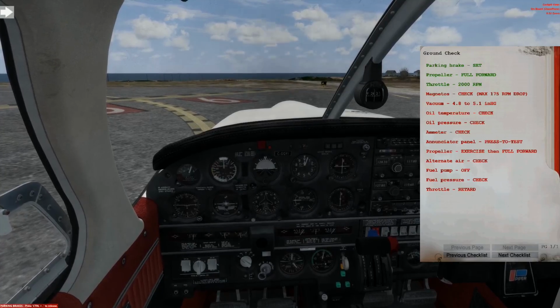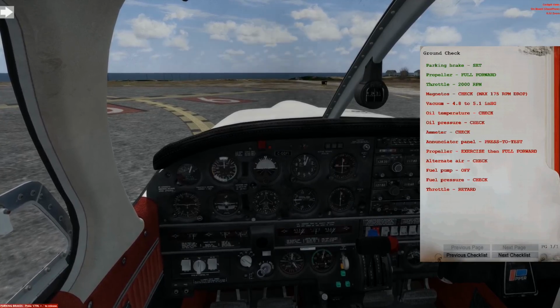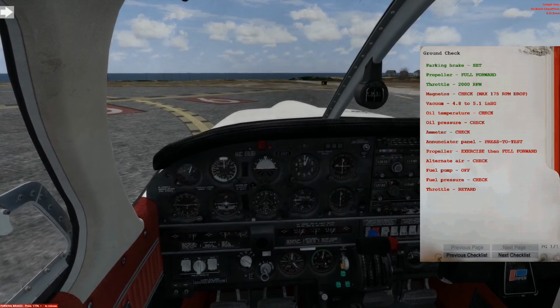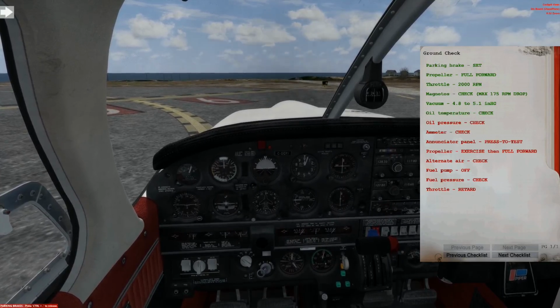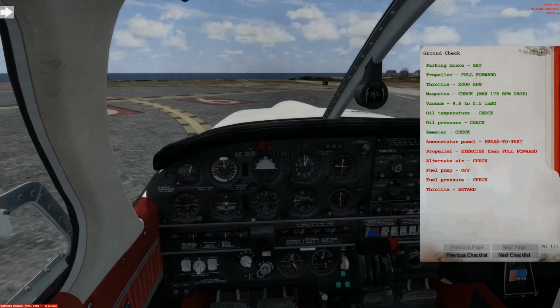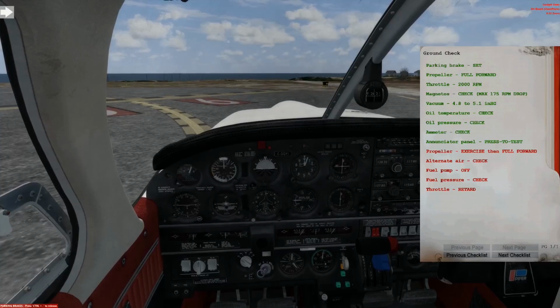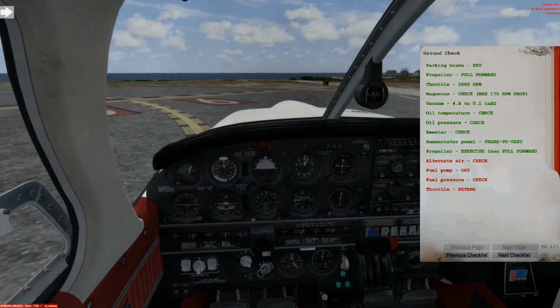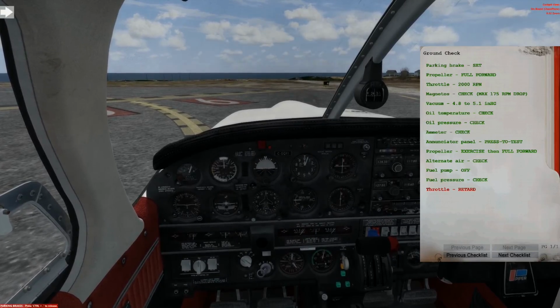Alright, magnetos left, monitor the drop, both. Rising again, right, monitor the drop, then back to both. Checked. Vacuum check, oil temperature is checked in the green, oil pressure checked as well, ammeter is checked, annunciator panel pressed to test, check. Propeller exercise, alright, working good. Alternate air check, fuel pump is off, check, fuel pressure check, throttle retard.